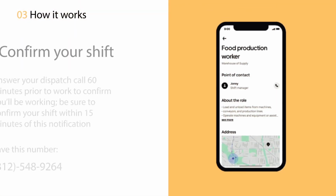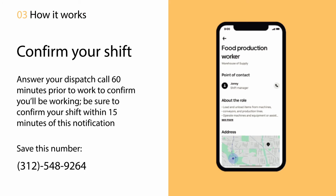60 minutes before the start time of your scheduled shift, you'll receive a text message or automated phone call referred to as the confirmation call. This text or call serves as a final confirmation to the Uberworks team and the business that you're on your way to your shift. You can confirm that you'll be working your shift in the app, or you can confirm on the phone call by pressing 1.